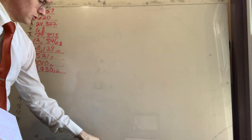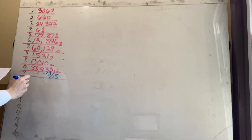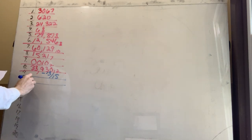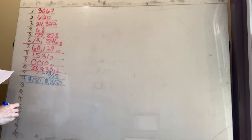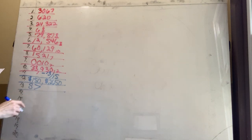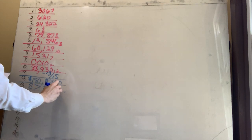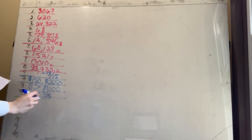Now, just because I'm losing my mind, I'm going to change the color. Let's see if this works. I'm sure I duplicated that correctly. Number 11 is negative 13 over 15. Number 12 has two parts. It's $150 and $26.50. 13 is the sales, I'm just going to abbreviate S. It would have to be greater than $4,100. 14 is the slope is equal to negative 7 over 15.